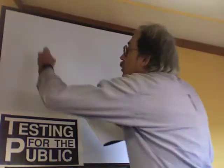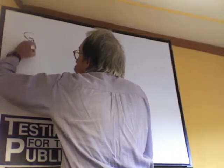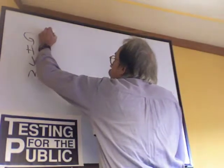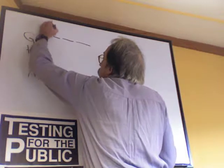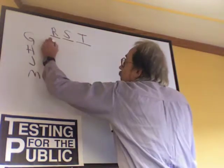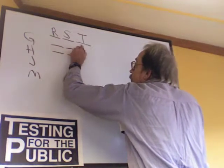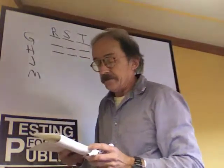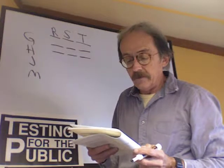4 people: Grace, Heather, Josh, and Maria will move 3 pieces of furniture: a recliner, a sofa, and a table. Each piece of furniture will be moved by exactly 2 people, and it's subject to the following conditions. Grace helps move the sofa if, but only if, Heather moves the recliner.